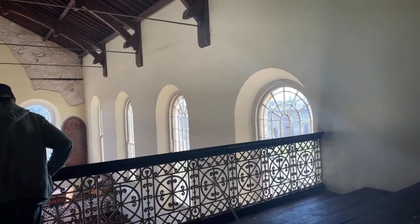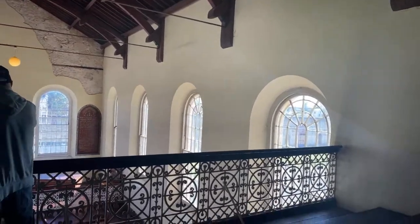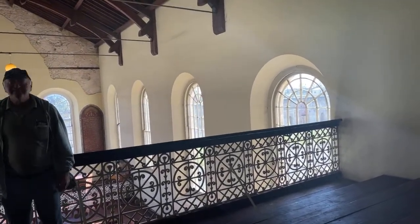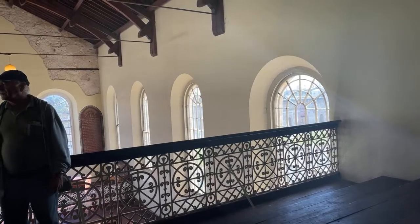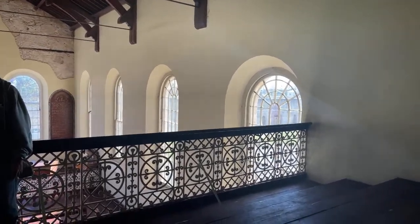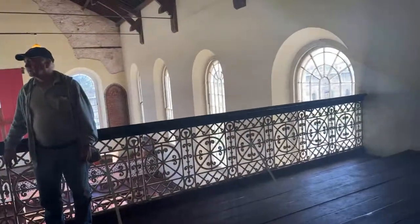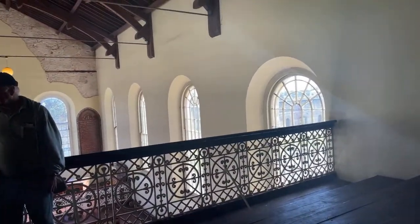Lady prisoners. Oh, the lady prisoner is on the other side. Women were up here on the balcony until the women's section closed in 1970. So attendance rates at church remained very high. The men once a week would come and sit down there and turn around and get a glimpse of the ladies up here on the balcony.